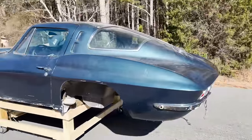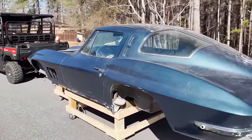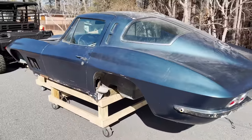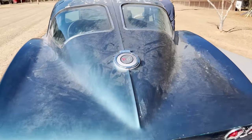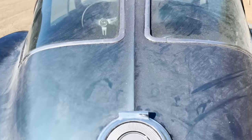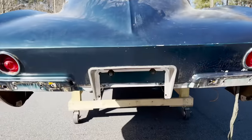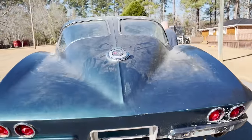See here, just a 63 Chevy Corvette split window going down the road behind my mule. Oh, what a day, what a life, what a world. And yeah, I know the front fenders are wrong, but the back end of this car is so right. No, we don't have a chassis. We have a wooden dolly, casters. It's working though.